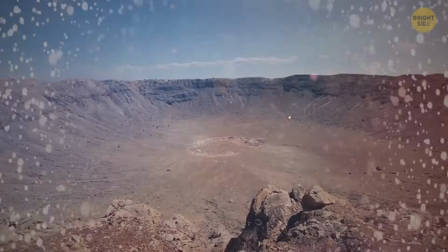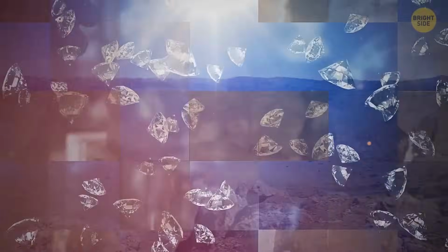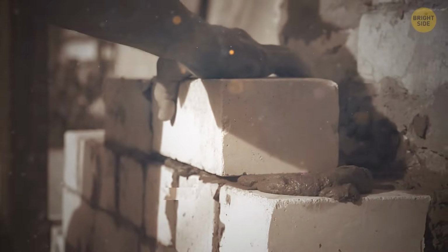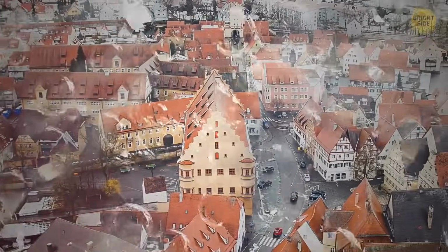It was so hot that the carbon bubbles inside instantly turned into small diamonds. When people were building this city, they didn't know they were using expensive stones, since the diamonds were hardly visible. The locals never attached importance to the fact that the city walls shine unusually in the sun. Now they believe this place was built from diamonds that had fallen from the sky.